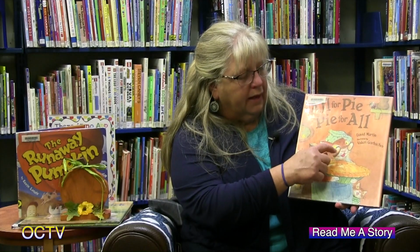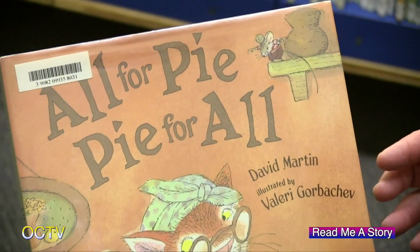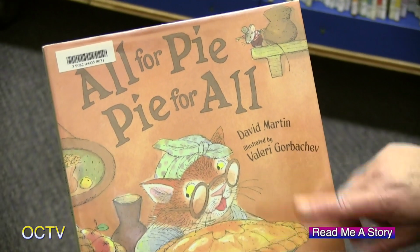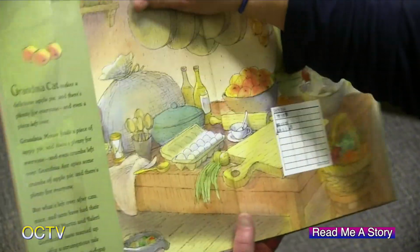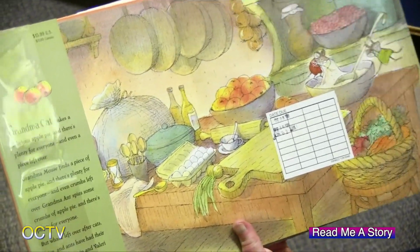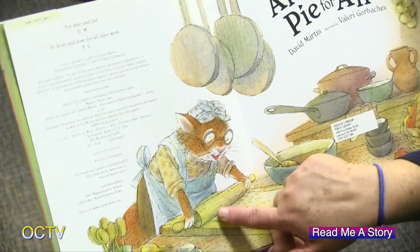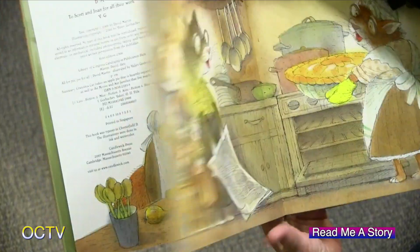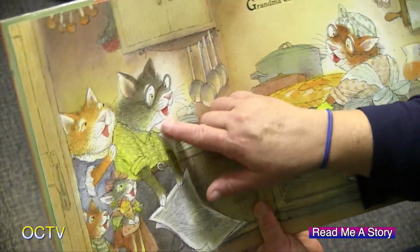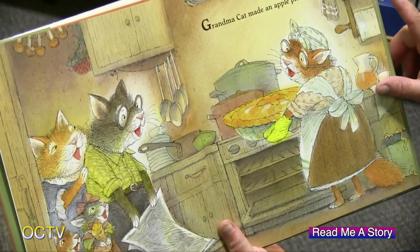I can tell it's about a cat and a pie. The name of the book again is All for Pie and Pie for All. David Martin wrote this story, and Valerie Gorbachev drew the pictures. Boy, these are some nice pictures. Hey, I can see she's rolling something out. Look at everybody. Their tongues are hanging out there like, that looks delicious.